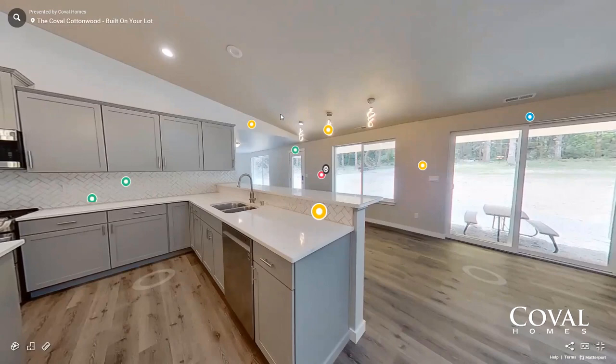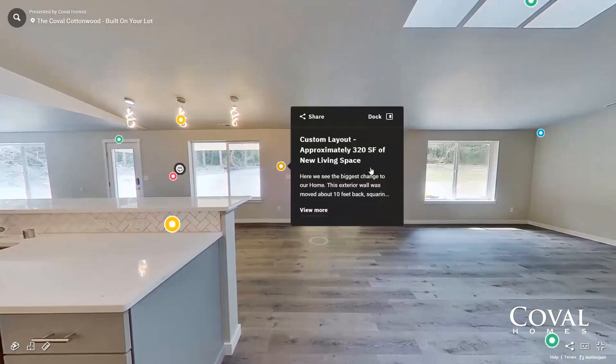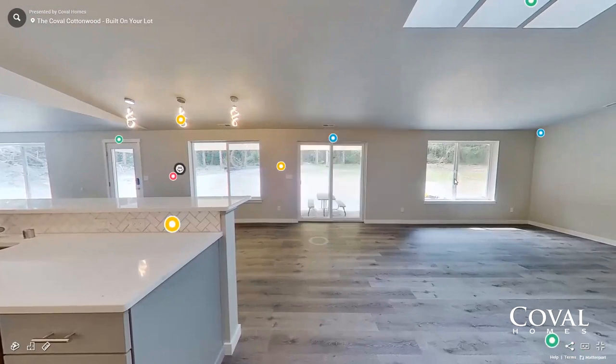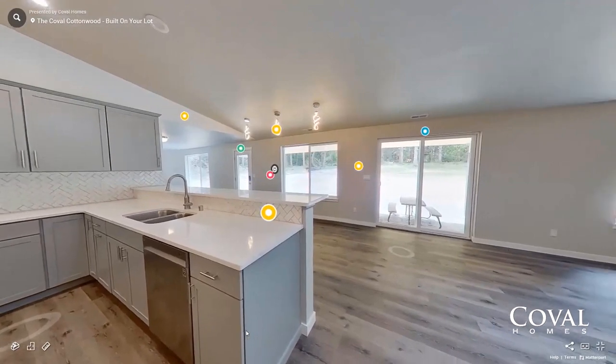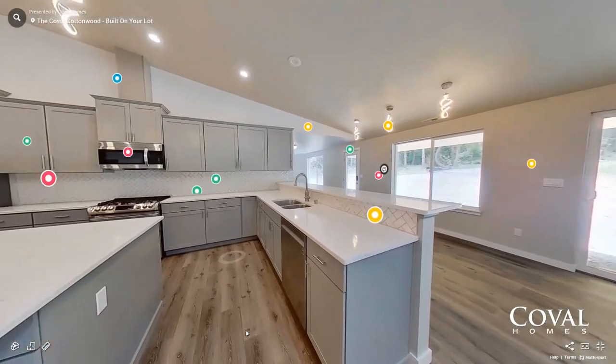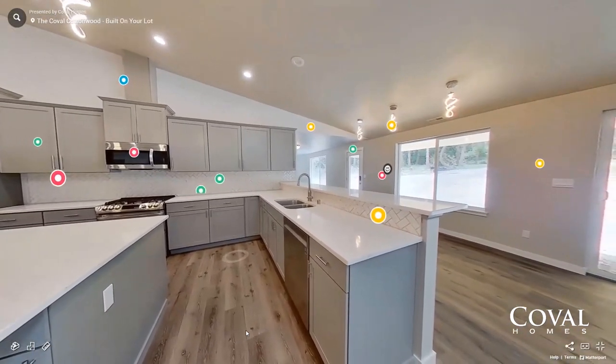Usually, as I mentioned before, this whole wall with the sliding glass door and the windows, normally that wall is pretty much right here where the breakfast bar is. Instead, they wanted to utilize that 10 feet to have 10 feet of living space. And then they pretty much kept the kitchen where it is. They extended the cabinets just a little bit, but we did this breakfast bar.